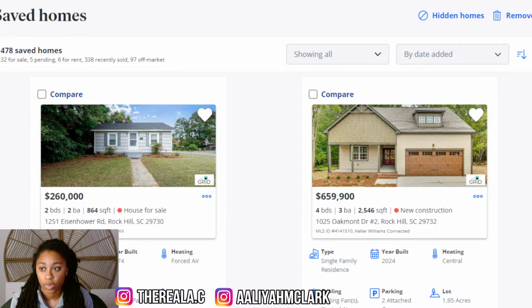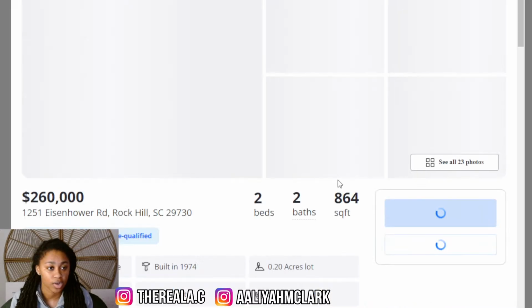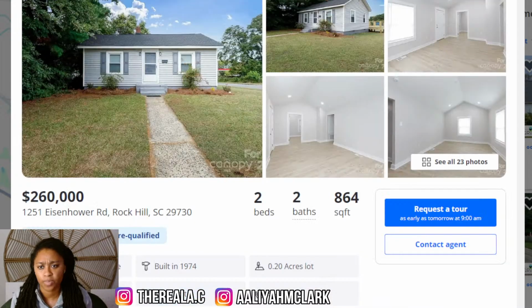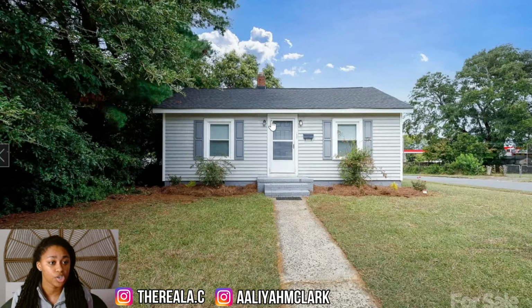Okay, boom. Alright, so here is the first house. This house is listed for $260,000. It is 2 beds, 2 bathrooms, and it is 864 square feet. So it's very, very, very small. Built in 1974. I believe that's what it said. Yeah, this house was built in 1974. So she's old and she was small.